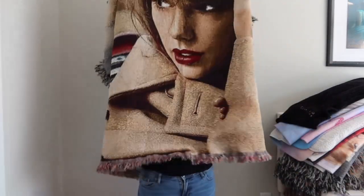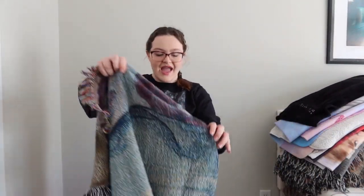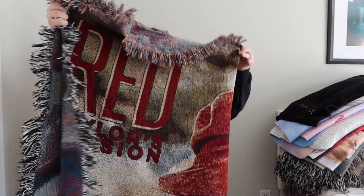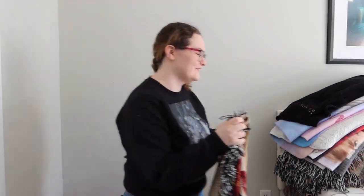So this is the Red Taylor's Version blanket with the album cover on it, and it says Red Taylor's Version. It's very important that we see the Taylor's Version. I love the details in this blanket. You can even see the red ring so well. It's such a crisp photo. And so yeah, that is so special, and I'm so happy that she did one for Red. But yeah, I love it.